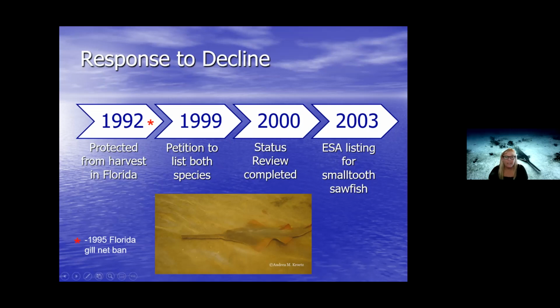I added the gillnet ban, the 1995 Florida inshore gillnet ban, here. That was not done for sawfish, didn't have anything to do with sawfish, but definitely has played a part in the fact that we still have sawfish around. And that is something we definitely need to keep in place to save sawfish, because that's one of the greatest sources of mortality. Those inshore gillnets, as you can imagine, sawfish are very easily caught in those gillnets.